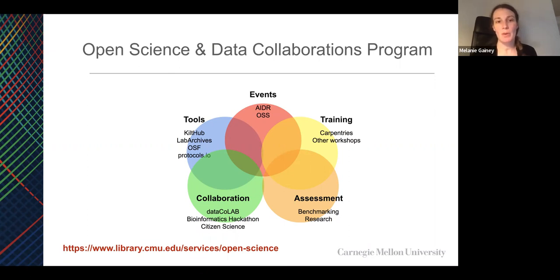I'll also note that we have colleagues in the library that focus on things such as open access publishing. We have an APC fund that can help support that. We also have colleagues that work on research data management and open educational resources specifically as well. We are happy to help get you in touch with those folks if you need help in those areas as well.